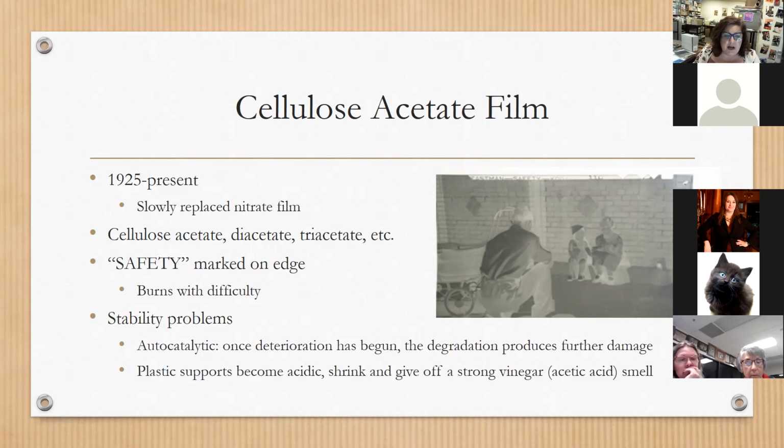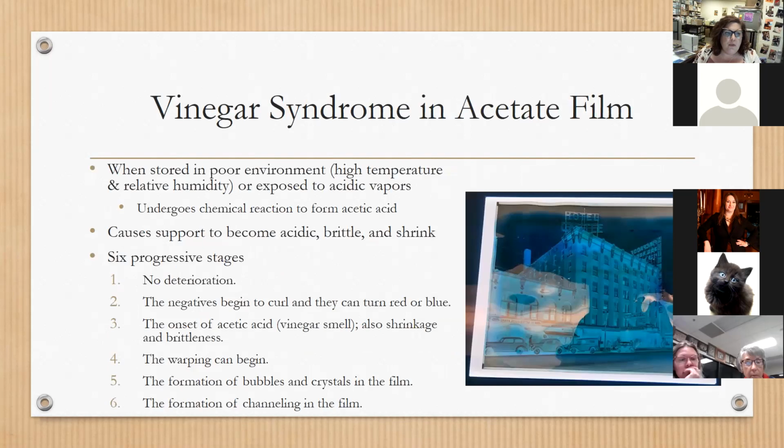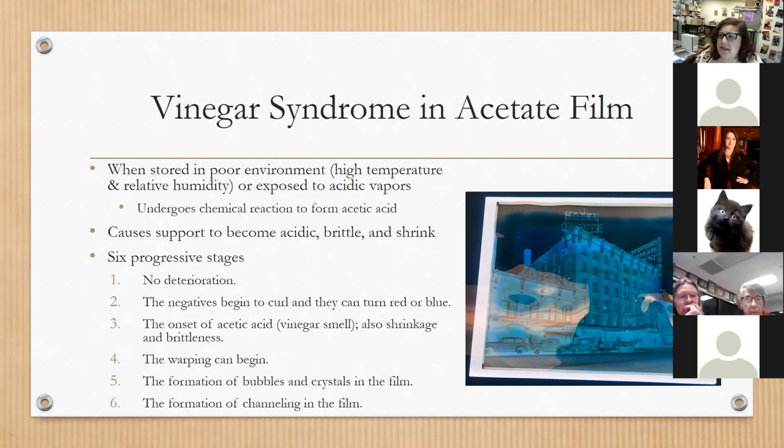The plastic substrates usually become acidic, shrink, and then give off a very strong vinegar smell. Smells like rotten pickles to me. When stored in poor environments, like high humidity and high temperature, or exposed to acidic vapors, they will undergo a chemical reaction to form acetic acid. Because it causes the substrate to become very brittle, acidic, brittle, and to start to shrink.